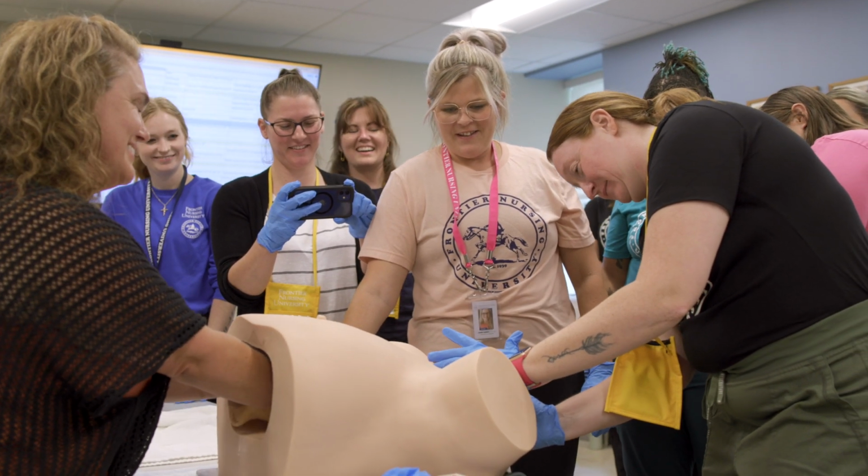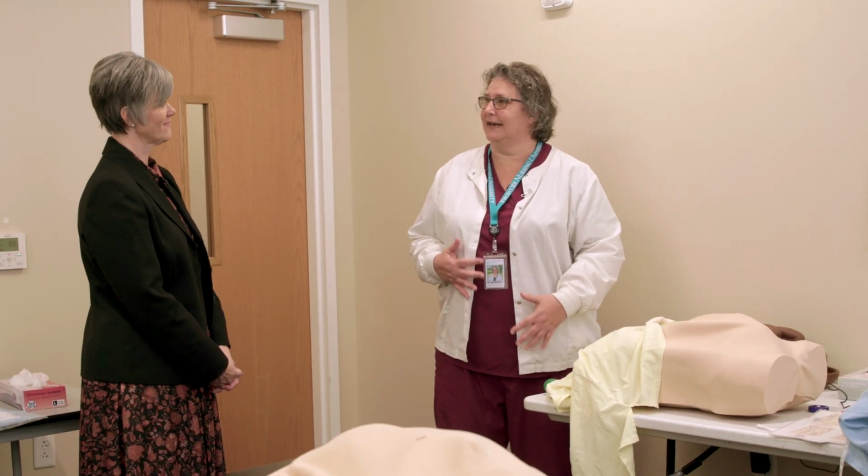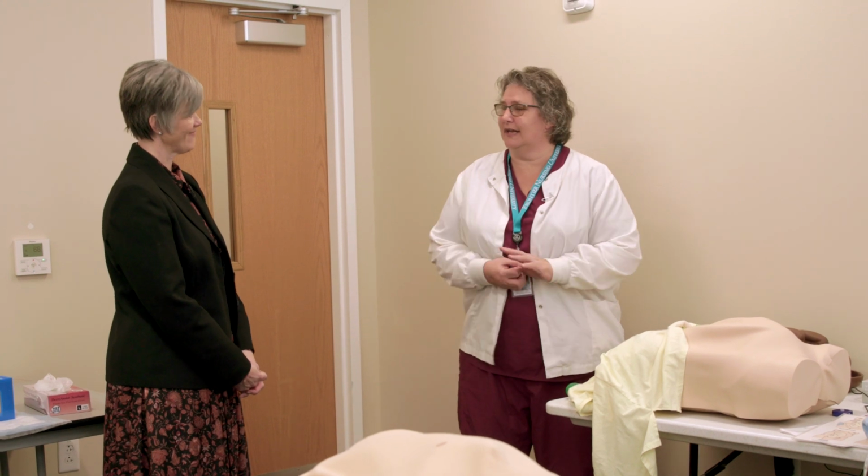They actually will simulate the amniotic fluid. So the student has to feel it through the fluid, and we can make the babies breech, we can make them vertex so that they can get practice really understanding the position.